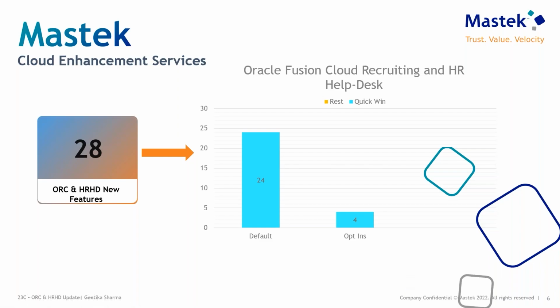Okay. So first, let's look at the statistics. Now there are 28 total features which are available in Oracle Recruiting Cloud and HR Helpdesk. And the blue ones are the quick wins, which require no configuration to minimal configuration, and the rest are colored orange. So as you can see, we have all the features as quick wins this time, which is great.